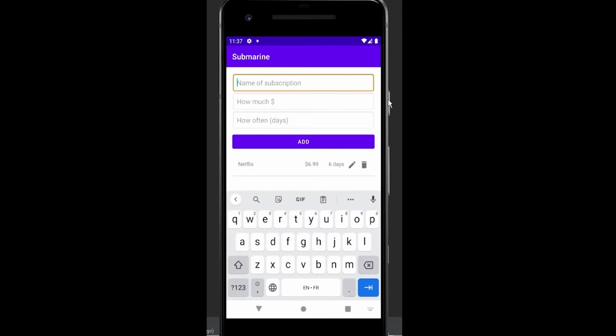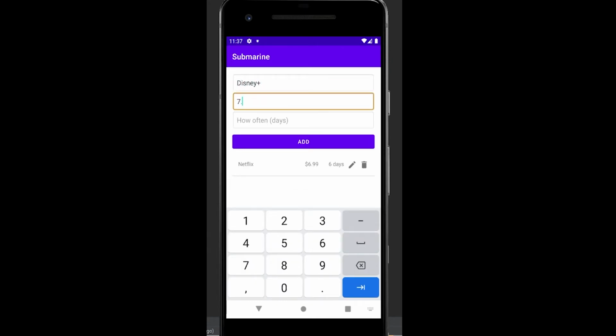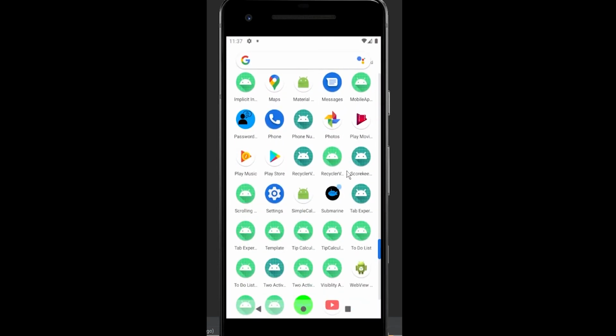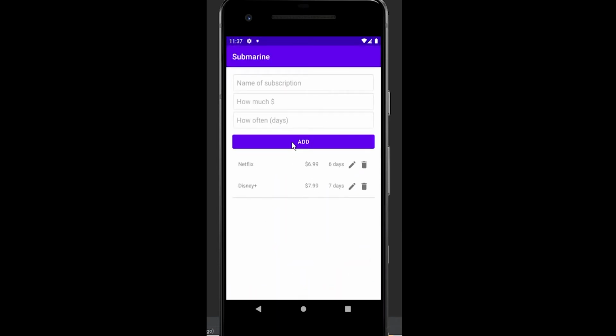We weren't able to get everything we wanted. We were able to make a database and get everything hooked up to that. So if I were to add another thing, it would be added to this database, and we successfully created a database, because if I were to close the application and reopen it, all the data saves.